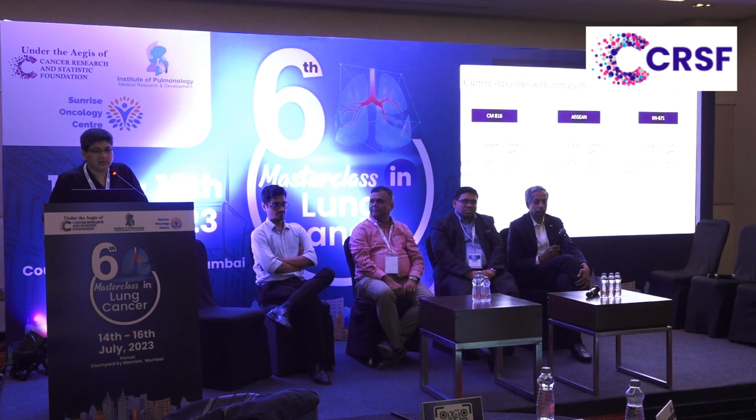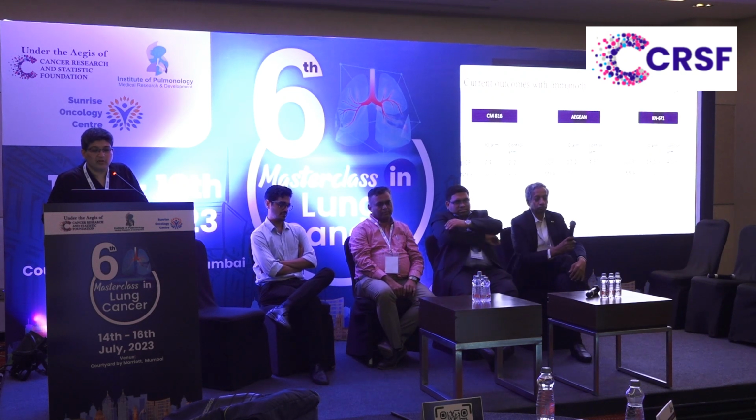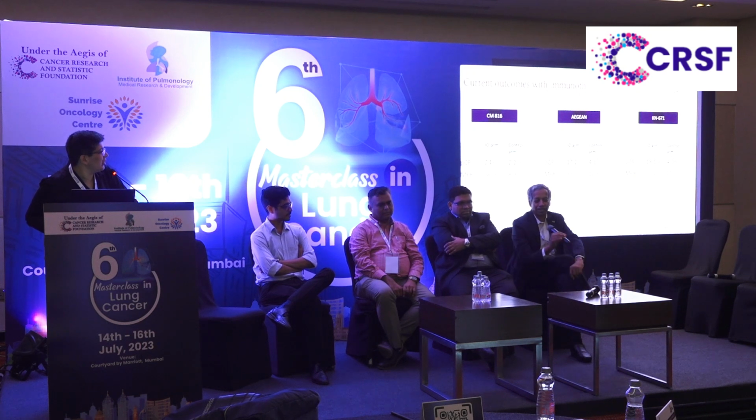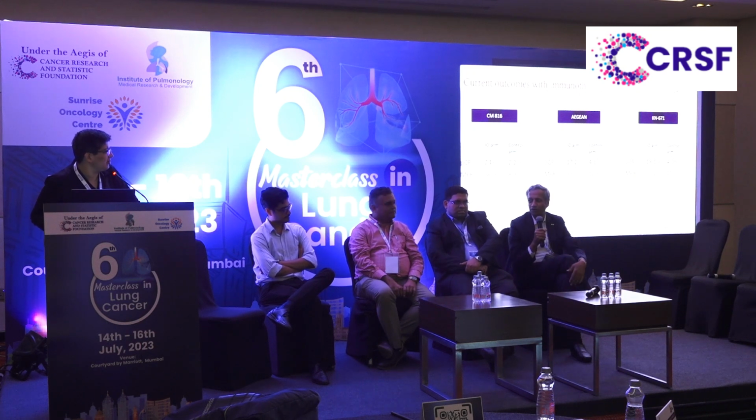So this is a review of the slide which Kushal has just gone through, current outcomes with immunotherapy in the neoadjuvant setting. Of these trials, which one do you think is most practical and practically possible, sir? In our Indian scenario, which one is? All of them are the same. If you look at the cost, pembrolizumab is a little more expensive. That is all.